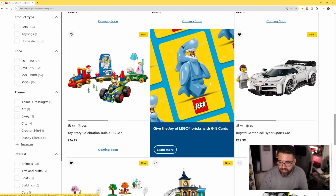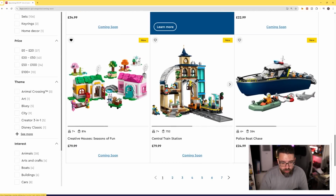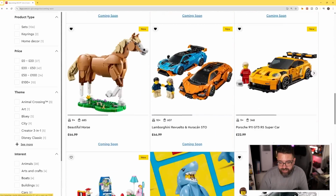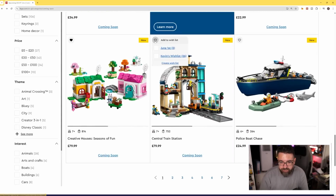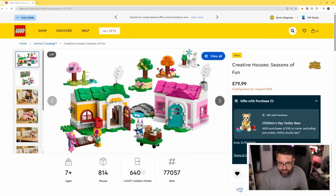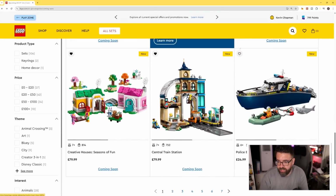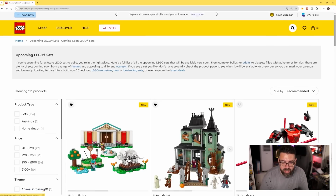Most of the Speed Champions are going to be August, but Central Train Station is a June 1st set. So I've got to have that. That's got to go in the Lego City. So let's give that one a little tickle. Animal Crossing, is that June? No, that's August. So we don't have to worry about Animal Crossing. What I do want is the police speed chase boat because the boats float and it's got sharks in. And as we know, Anna loves sharks.